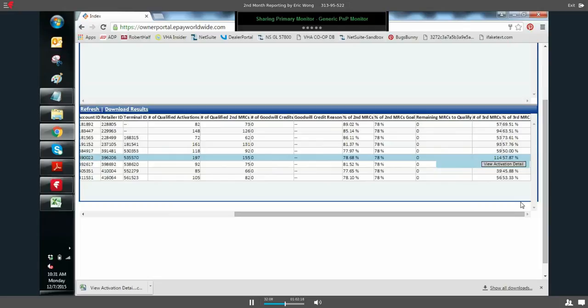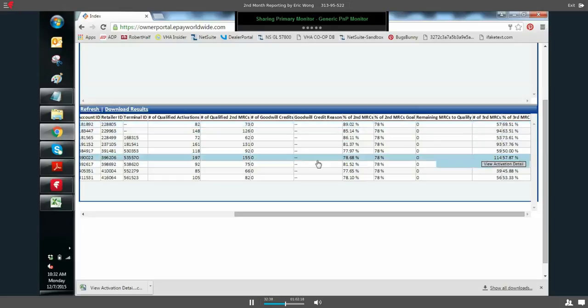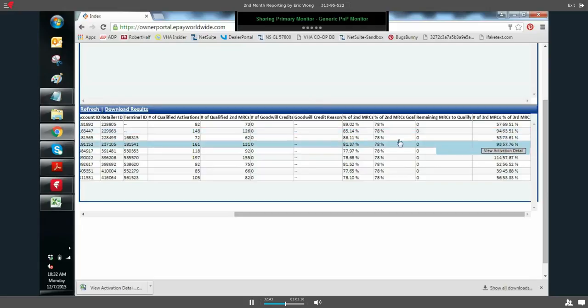Okay. So the only reason is I have had a lot of questions on how that calculates, and if they briefly look at this, it kind of throws them off. If they're only trying to look for their second month MRC rate, and it's supposed to be 60 at the minimum, they're looking at this and they get kind of confused. I don't know if you guys are planning to separate it. I doubt it, but from my understanding, they're working on a couple of things. This goodwill credit is another piece that we've received feedback on. This is one that's going to be removed. As far as the 78% threshold, that's kind of the target.